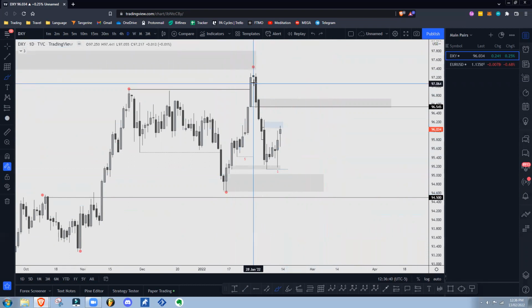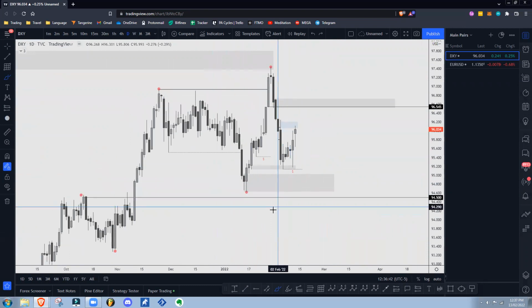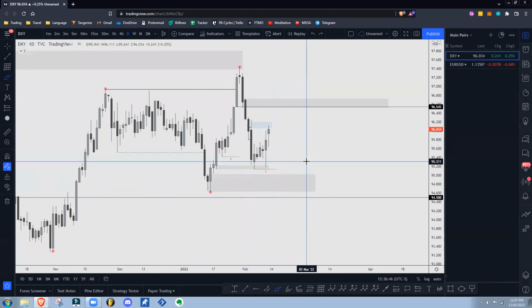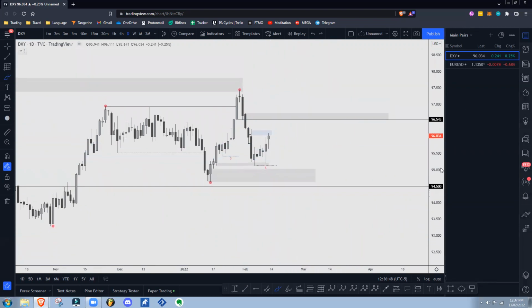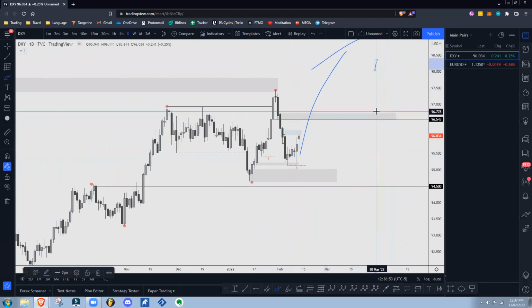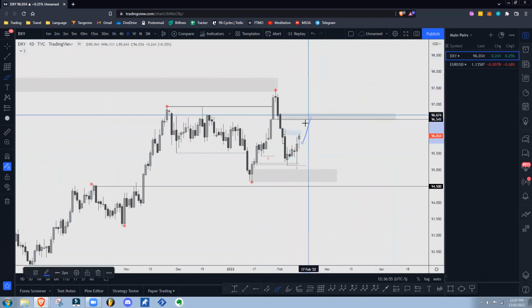So when that happens, what do we do? We just mark the key levels and we play the liquidity, and that's it. You play the liquidity, you see how price develops and you adapt. There's no point in predicting. There's no point in me saying that this is going to go up like that, because I don't know. It could react right here and come down.